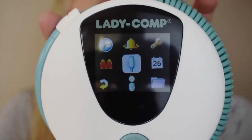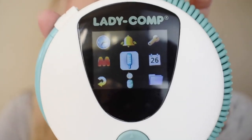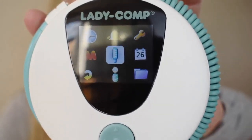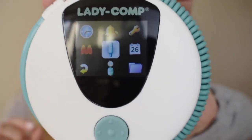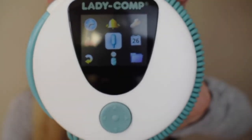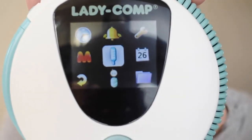And in the middle we have a temperature, we have the settings, we have a date, we have the gender prediction, we have M, which stands for menstrual cycle, and the M flashes up when you are due on your period, and it will tell you to either click or unclick whether you are on your period or whether you're not. So yeah, that's about all that's on there. It's quite easy to work, it's quite compact.